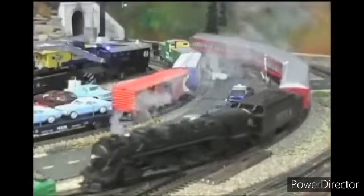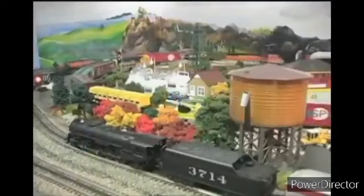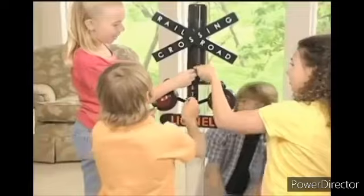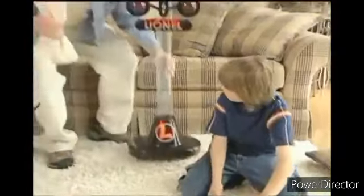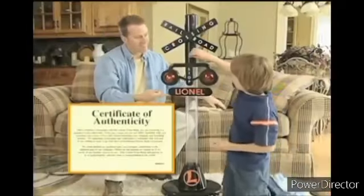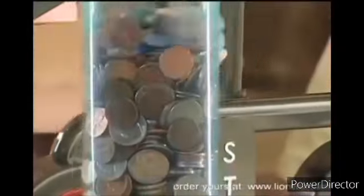Trains harken back to a simpler time in American history, a time of greatness, a time of ingenuity, a time of limitless possibilities. We'll celebrate those times with the Lionel Train Crossing Bank. It makes saving those coins a lot more fun. Save your money. Standing a full 4 feet tall, every time you insert a coin, the signal lights flash, you practically see the train roll by, and you hear that locomotive whistle blow. A great gift for any age, and so much more fun than just a piggy bank. This is a genuine Lionel collectible, complete with this certificate of authenticity. It's a wonderful way for kids to save money because they actually watch their savings grow.